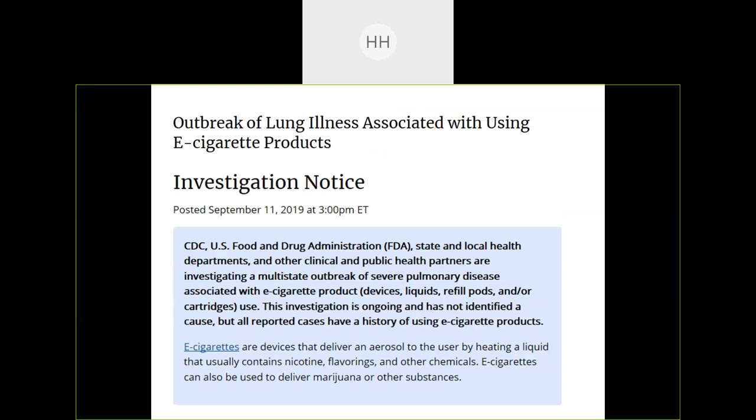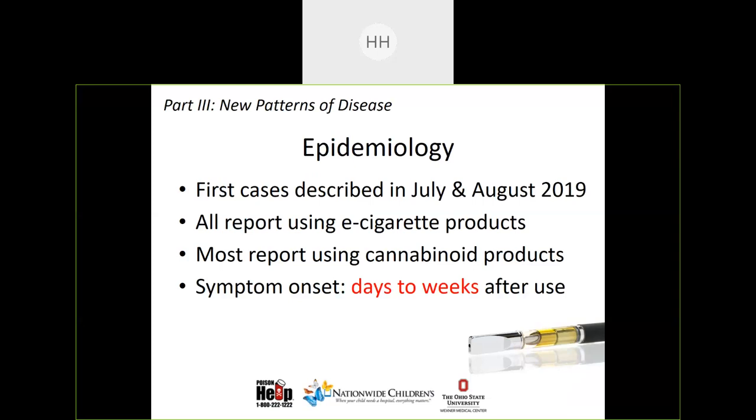Last year, the CDC and FDA came out with a notice that said that there is this unusual outbreak of pulmonary disease associated with these e-cigarette products. The first cases were seen, I think, in Washington, or at least reported out of there in June and July of last year. Everyone that had this illness reported using e-cigarette products. Most people report using cannabinoid products.